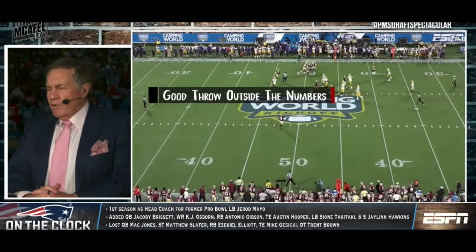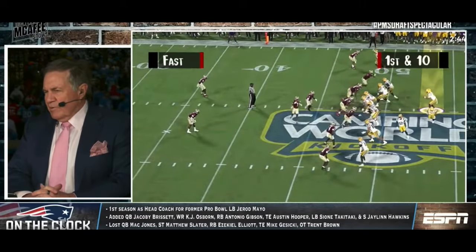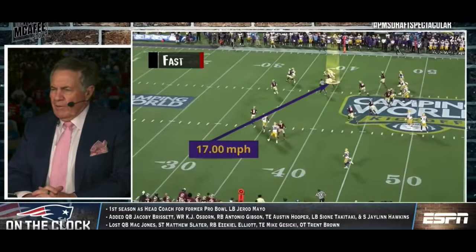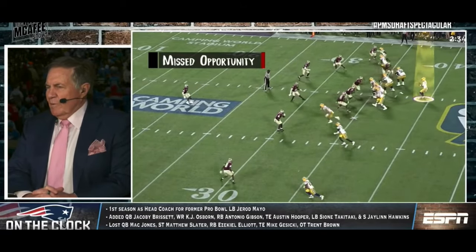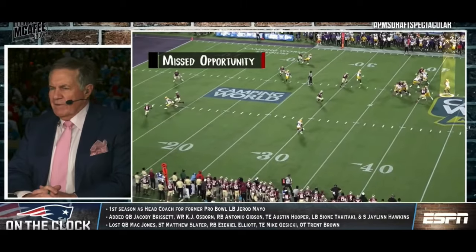This kid's got a good arm. I worked him out last year. He was at the LSU Pro Day a year ago working out those receivers, and this kid can make all the throws. You can see he's really fast here. He's sometimes, I think, a little too quick to pull the ball down, but when he does pull the ball down, he usually runs, and he's going to have to learn to get his eyes downfield.